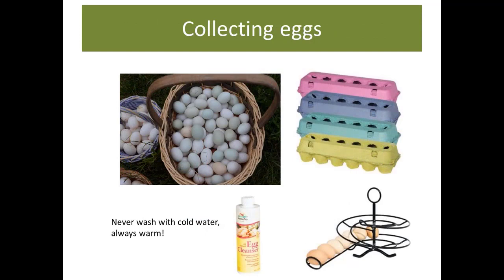Once your birds start laying, be sure to have a basket handy so you can get the bounty back to the house in one piece. You also want to make sure you have plenty of egg cartons, and you can buy them for about 50 cents a piece, or you can always tap friends and family for their empties.